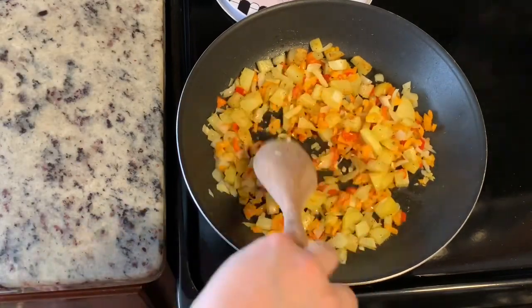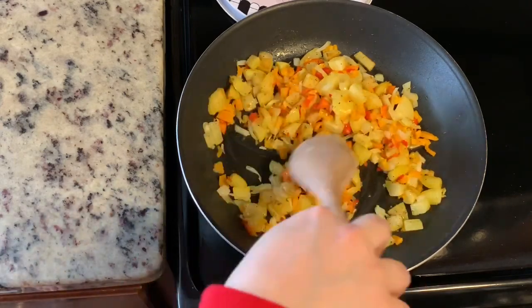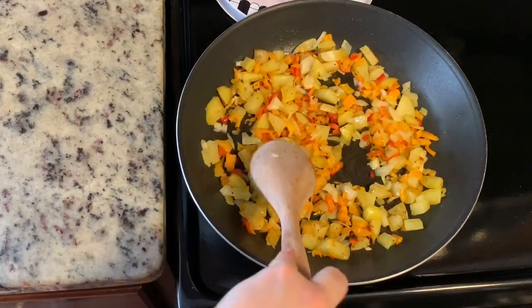Don't forget to mix everything constantly. You want to make sure that it doesn't stick to the pan. Otherwise, it's going to burn and it's not going to come out great.